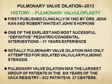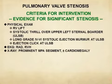Criteria for pulmonary valvuloplasty, the typical signs of pulmonary valve stenosis, and you can probably make this diagnosis clinically before you go to the x-rays and EKGs, but very close to it just from the physical exam. Echo, thick doming valve, and the continuous wave Doppler.